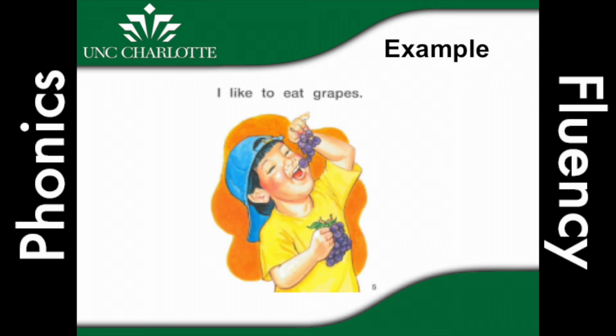Rapes. Now let's add the G to it. What do we get? Grapes. What do you think the word is? Grapes. So little by little, you start expanding your window to add more sounds, right?